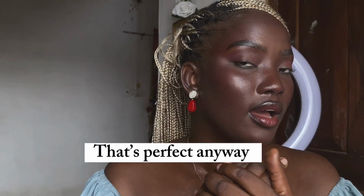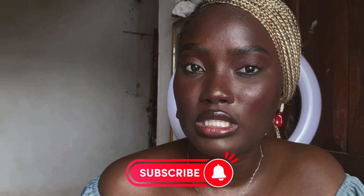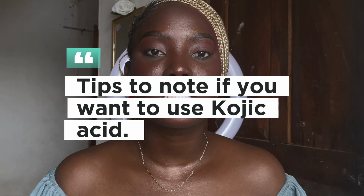So if you have hyperpigmentation, melasma, all this kind of stuff, you can actually use what? Kojic acid. If you want to reduce dark elbows, dark knees, dark armpits, where you have more hyperpigmentation, you can also use that. I also have some hyperpigmentation on this side of my jaw. If you have a place that you want to reduce how dark it is, you can use kojic acid. But I don't think you should just go and purchase kojic acid just like that. Make sure you see your dermatologist, make sure you are cautious, make sure you are intentional about using kojic acid. If you really want to use it, here are some tips you should follow.